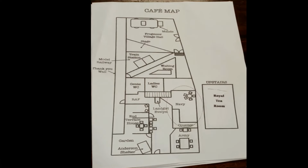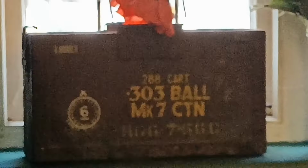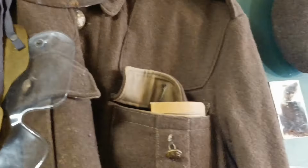There's a map of the cafe. Now looking on here, I remember my dad having some of these. Now this is an ammo box, and obviously a clock. We can all recognise a clock. Sorry for the bad photography. And a .303 ball Mark 7. I don't know what that's for. I know it's some sort of ammo, but I don't know why.